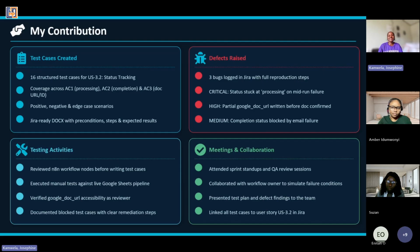My contribution was for the test cases. I contributed when we did our test plan. Also, we did the LEMP, and I also contributed to that one. We did a test plan and also the test cases too.